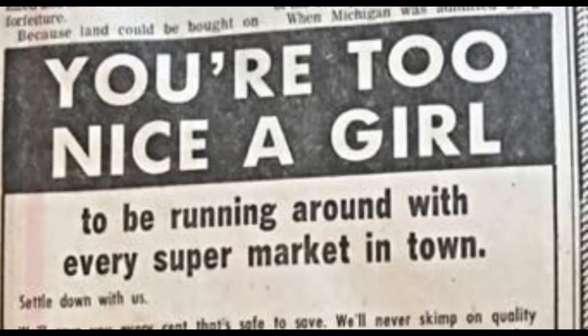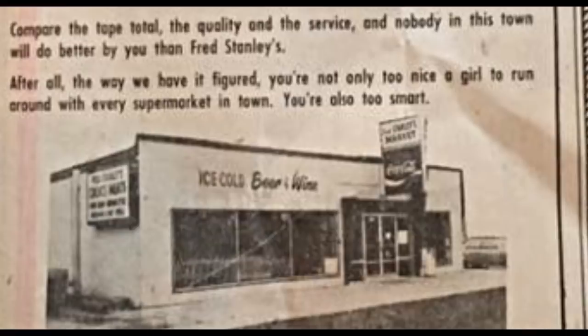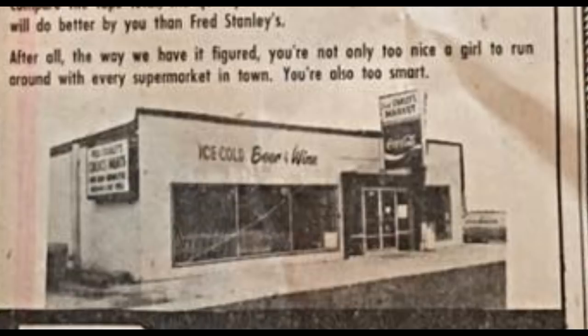I get a big kick out of this ad because this is what's at the top of the ad. "You're too nice a girl to be running around with every supermarket in town." This ad certainly captures your attention. Later on, the business would change hands and this would become Smith's Grocery Store.